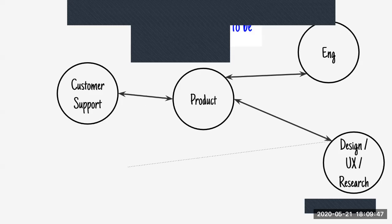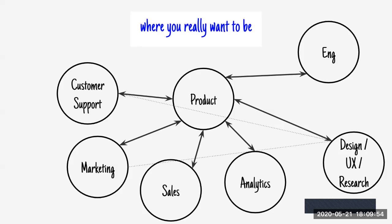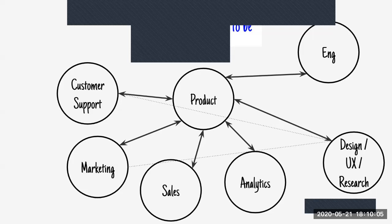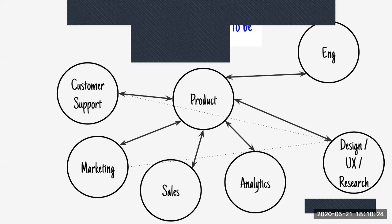So you want to have customer support linked with engineering, analytics, sales, marketing. You want everybody to be connected. You're not going to have just customer support connected to product, because all of these places are places where you get user feedback. Anywhere where you interact with your users and where they give feedback is where you want to be. You want to be listening in on that feedback. You want to have access to that feedback. And this is not all of the possible teams or ways you can get that feedback.